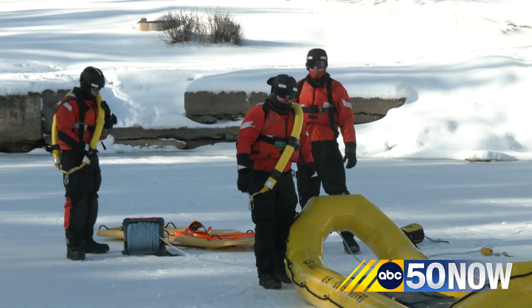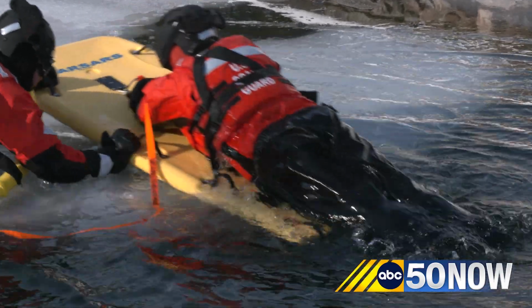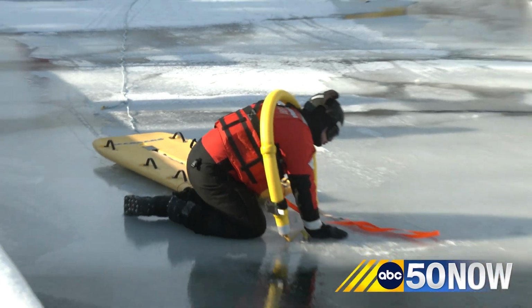Ice rescue certification is required for the Coast Guard in Alexandria Bay. They train to use sleds, small boats, and flotation devices on calls. As soon as the ice starts to set in, our guys are out going through the motions and doing all the different techniques. We have certain competencies that we have to ensure that we get done.